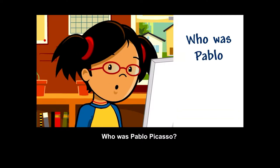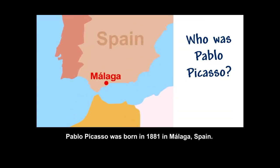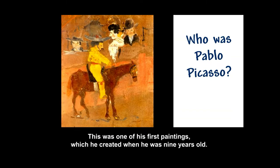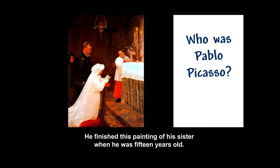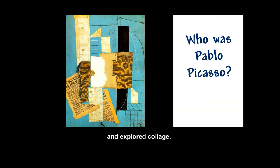Who was Pablo Picasso? Pablo Picasso was born in 1881 in Malaga, Spain. When Pablo was growing up, he loved to draw and paint. This was one of his first paintings, which he created when he was 9 years old. Pablo went to art schools and spent time studying art in museums. He finished this painting of his sister when he was 15 years old. Later, Picasso started experimenting with colors and shapes, and explored collage.